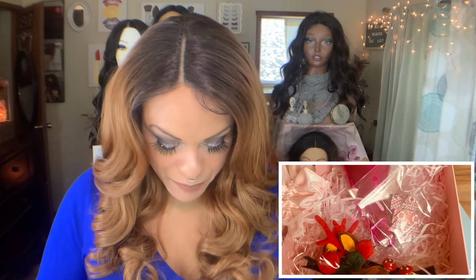Let's open her up. So the wig topper that I reviewed with my mom last time was synthetic, and this one is human hair. So it'll be interesting to see the difference in everything and what she thinks. But it comes in this beautiful pink silk bag, and it came with all kinds of goodies.